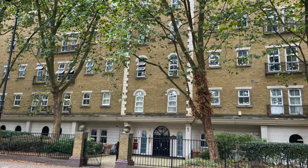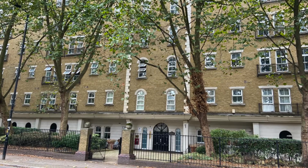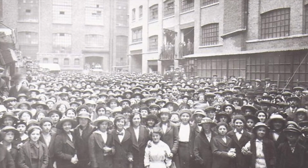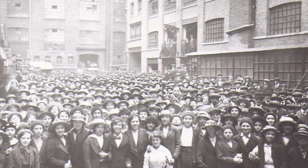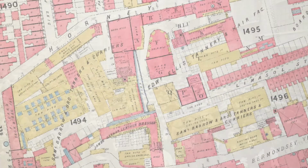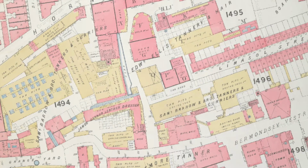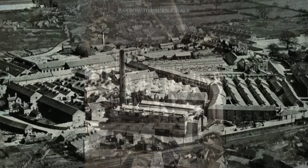Shortly thereafter, the two businesses formally merged to become Hepburn, Gale and Ross, a vertically integrated tanner, dresser and manufacturer. During the Great War, when there was huge demand for leather, of course, this company employed almost 3,000 people, including many women, at their various sites in Bermondsey. In 1920, it integrated yet further, merging with Samuel Barrow and Brothers Limited, which was also a well-established Bermondsey tannery, but which had a very significant merchanting operation, to form a new company called Barrow, Hepburn and Gale, and then by Richard Hodgson and Sons, a large tannery in Beverley, Yorkshire.